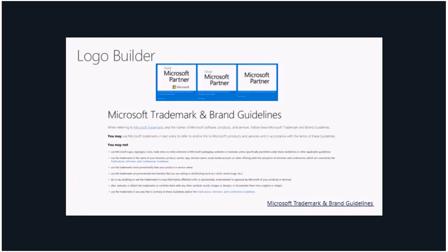And with the Logo Builder, for your competencies, you can create a logo that's customized to the competency that you have, which you can then use in your marketing material, whether it is on your website, in emails, or in any other communication that you have. So you can build your logos based on the competency that you have.